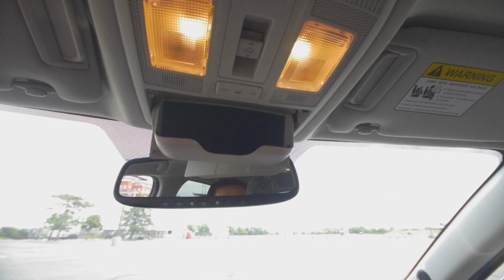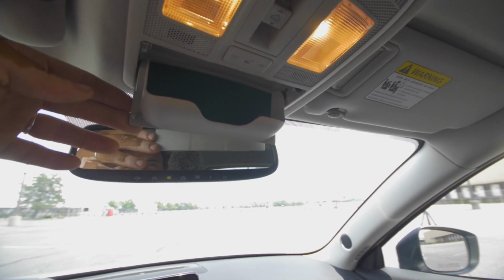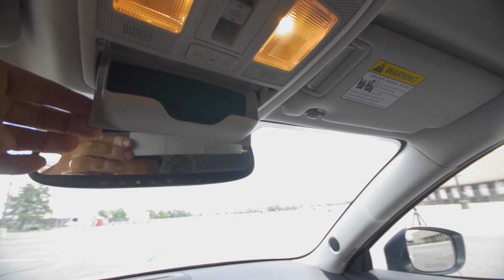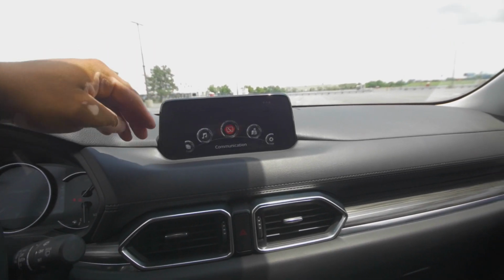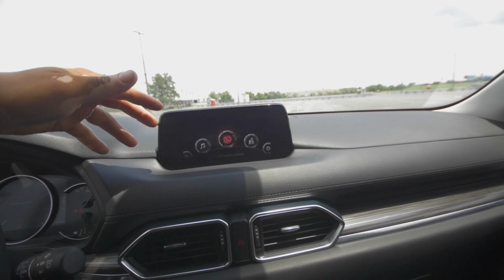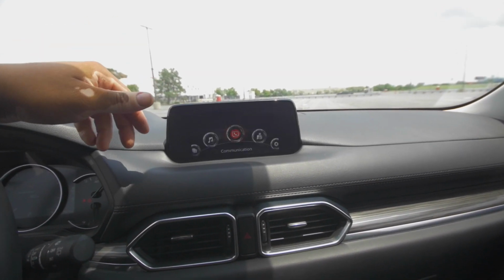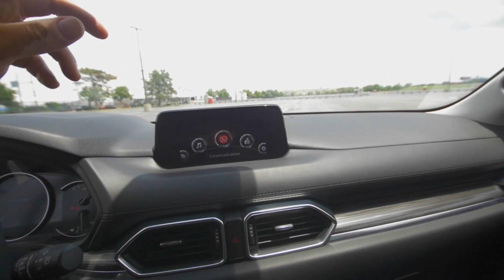Right here we have the glasses holder, or you can hold change and miscellaneous items, but it's like a glasses compartment. It has Bluetooth navigation. I'm sure navigation is an add-on. You have to pay a little bit extra. It has SD card capabilities, USB capabilities, etc.